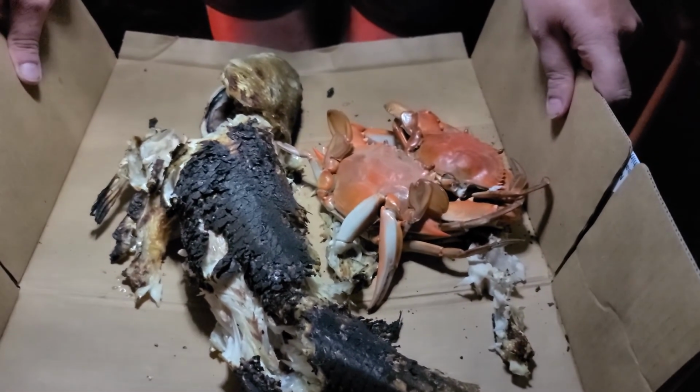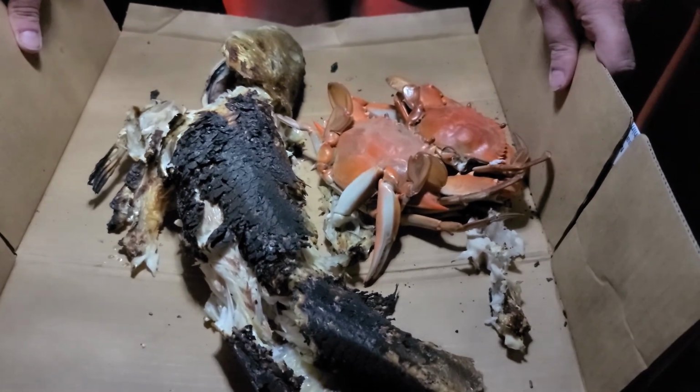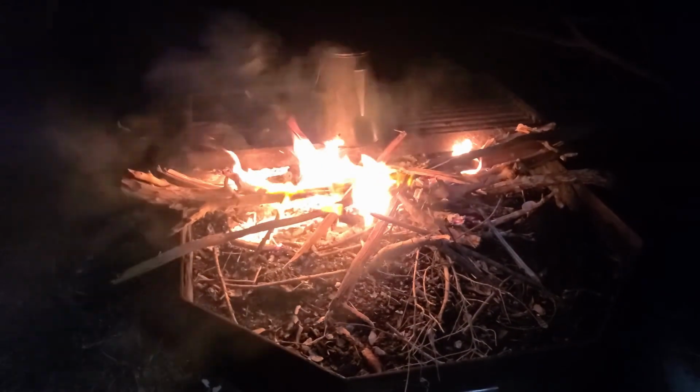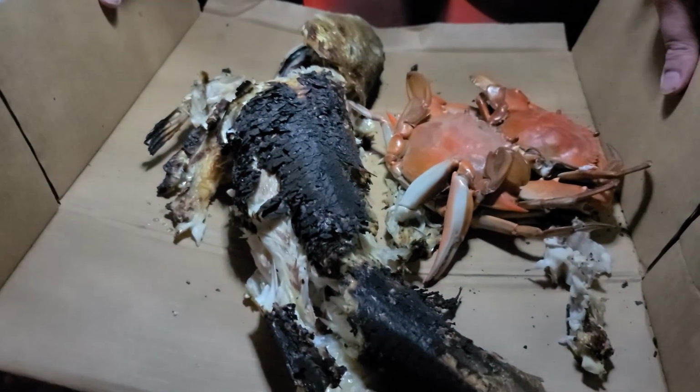Okay, here's our catch for the evening. This is what we caught today. Big redfish, a couple of crabs. We cooked it up on the grill on the fire, and we're about to eat it.